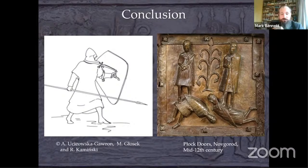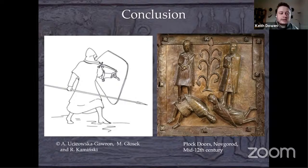On that topic, in fact, we've got a question: what's your opinion on placing the origin of the kite shield in the Byzantine Empire? Well, one of the earliest depictions of a kite-shaped shield comes from a Byzantine ivory casket, which I think is 10th century, might be 9th or 10th century.